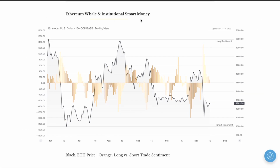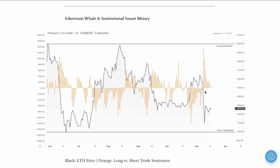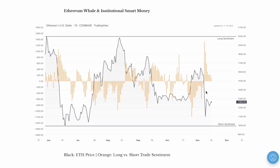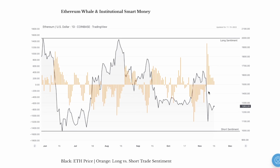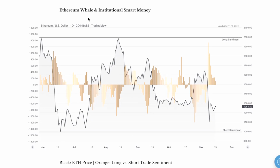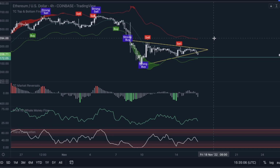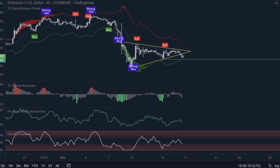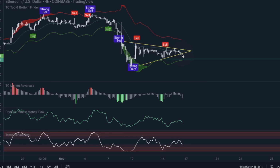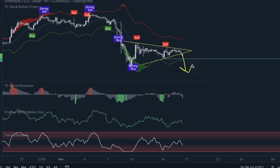So looking at what institutional smart money is doing, they've been acquiring over here. You guys probably saw Michael Saylor just came out and bought hundreds of more millions of dollars worth of Bitcoin recently. Not that he knows how to predict the markets correctly, but we've got people out here coming and buying this market. So just because these are bearish patterns in the market doesn't mean that we're just going to keep falling over here.